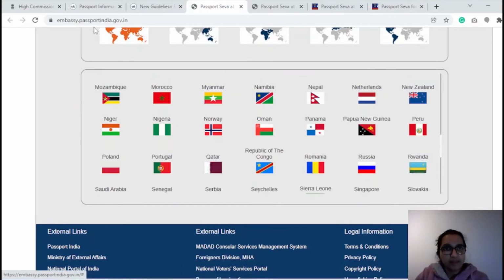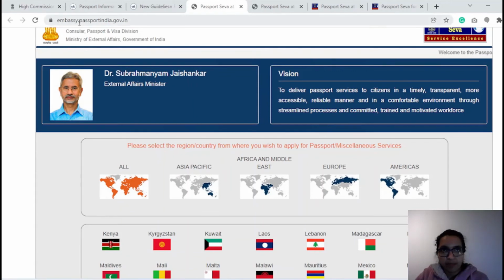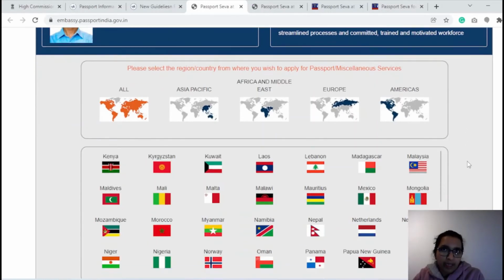Again, it's the passport embassy.passportindia.gov.in that we'll be using for creating an application. In case you have created a prior application in a different location, for example, in my case, my previous location was Dubai, and I had created a passport renewal application there with a particular email address. So I just logged into that email address this time and created another application.